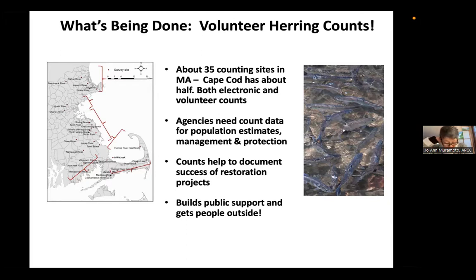On Cape Cod, there's an electronic counter at the Herring River in Harwich, and another one at Stony Brook in Brewster, and across the canal, the Bournedale Run or Monument River also has an electronic counter. There may be an electronic counter at Pilgrim Lake Run in Orleans, but otherwise all the counts on the Cape are done by volunteers, such as yourselves, I hope.